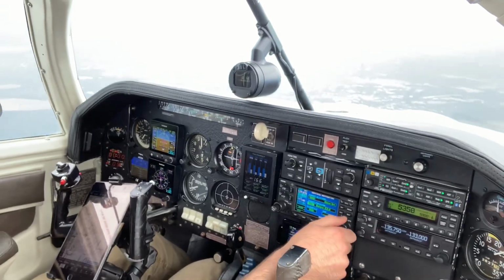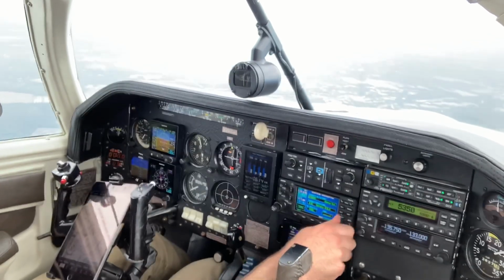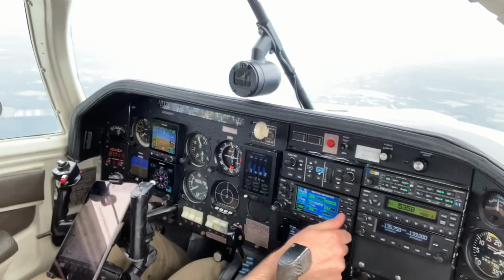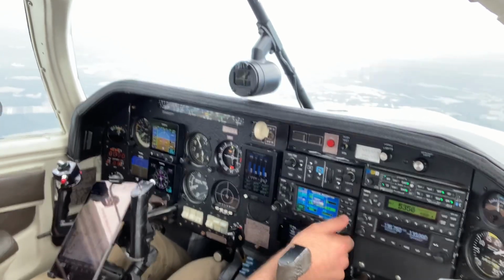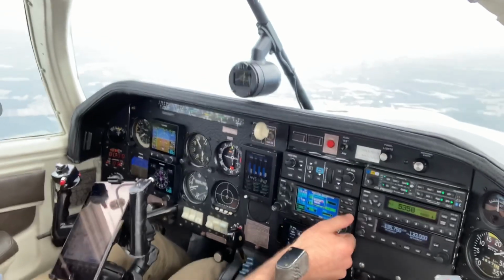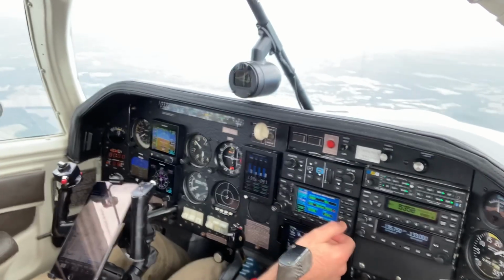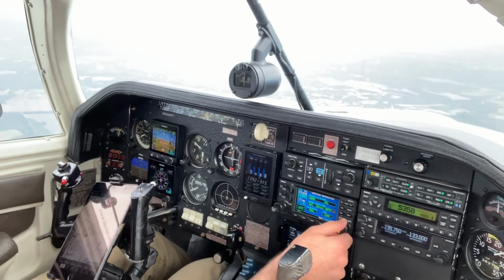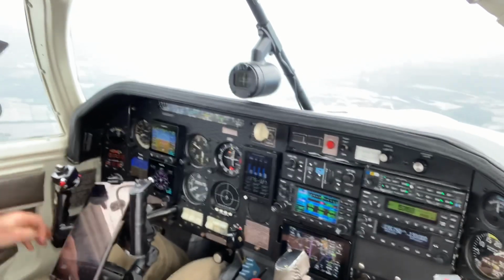I put that in our VNAV calculator here, 3 miles before Topsy. Gives us a vertical speed required of minus 350 feet per minute, so that's fine.